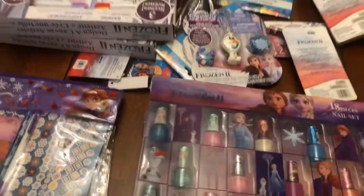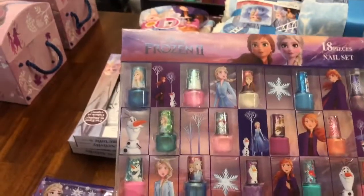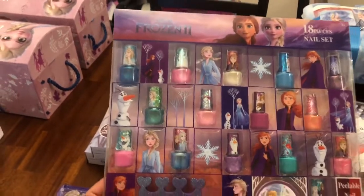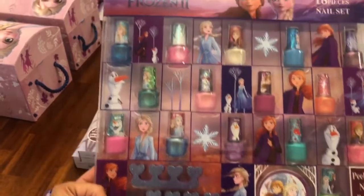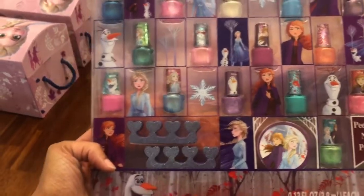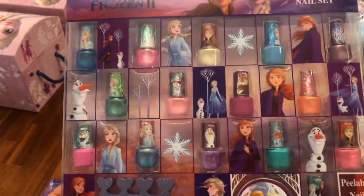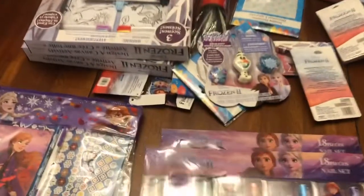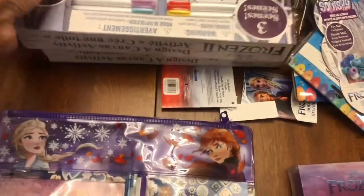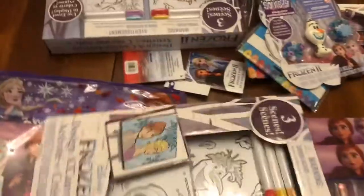Then, you know, sleepover, so we're going to paint our nails. So I got this little Frozen nail set, and it's a peelable nail polish, so it's easy to come off. I think I got these from Walmart around Christmas time as well, when they had all their stocking stuffers.